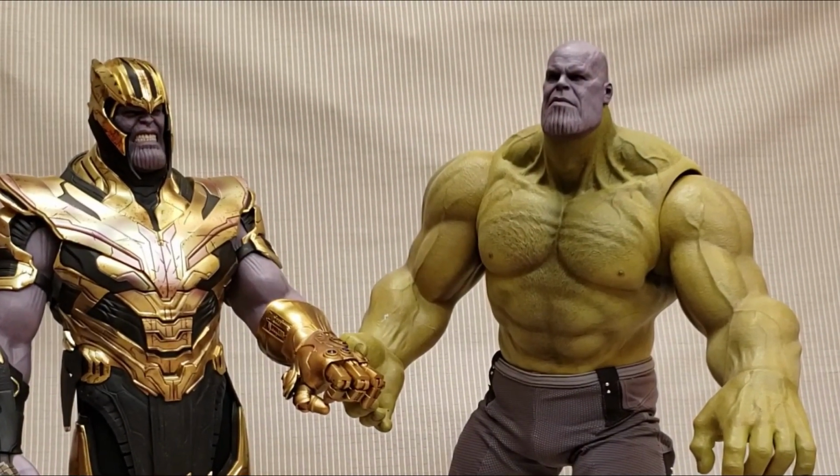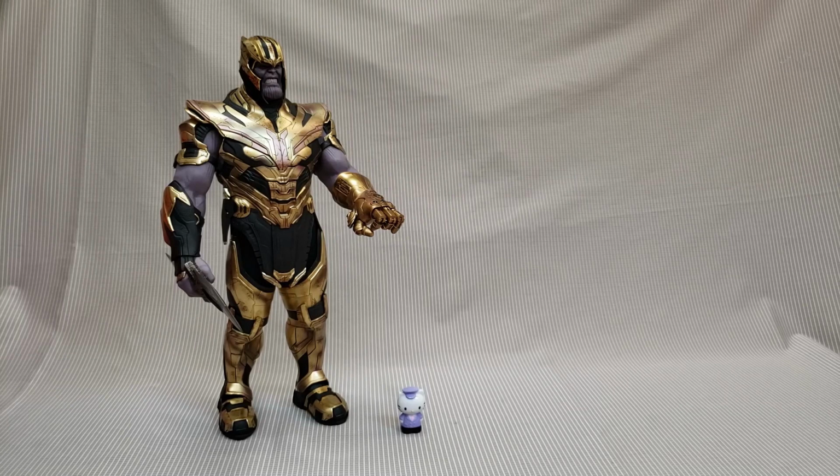I wish they would. And here's a size comparison of Thanos with the Sanrio pilot version of Hello Kitty. That's right. You can actually see, my gosh, I bet if Hello Kitty was at that scale size, Hello Kitty would be terrified. I know you'd be terrified, wouldn't you, Hello Kitty?